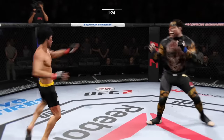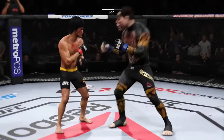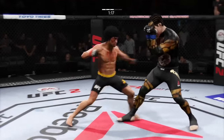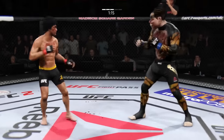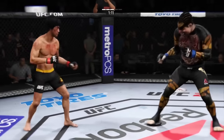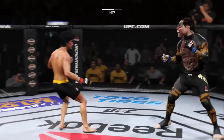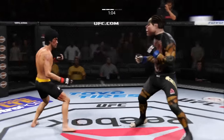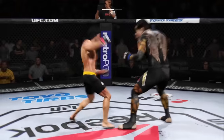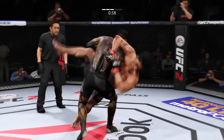Punishing roundhouse kick. He misses with the jab. That bruise on his outer thigh is really getting nasty. Both men throwing frequently. Oh, and he goes up top with a kick. How good is this? Oh, stunning jab. Really threw a lot of power into that uppercut, but missed. Nice takedown.